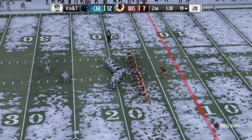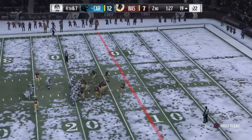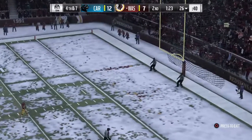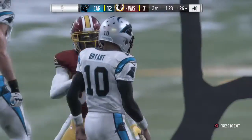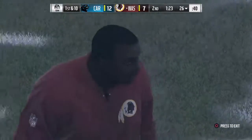And for the second time tonight, this field goal unit comes out here. It'll be from the right hash, and it'll be a 36-yarder. And it's off the crossbar. Oh, he couldn't even get it there. It's no good. And this score will stay right where it is.